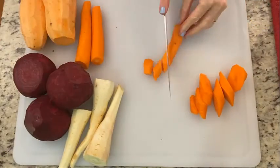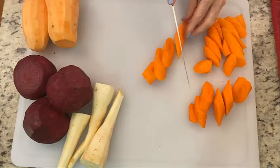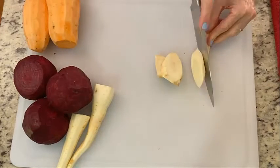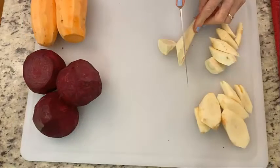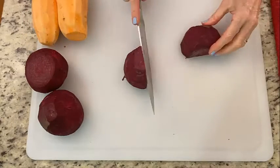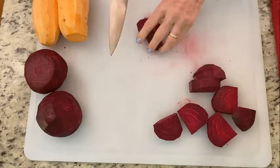The parsnips and carrots are cut into thick slices at a diagonal. You can add other vegetables to this recipe according to your taste, including onions, turnips, and others. Then we cut the sweet potatoes and beets into 1-inch pieces.